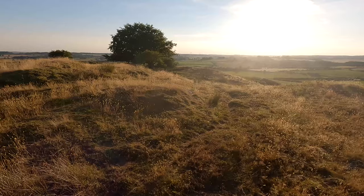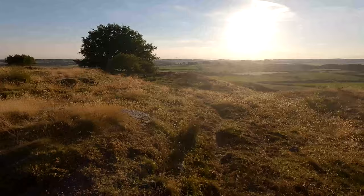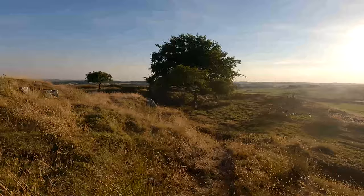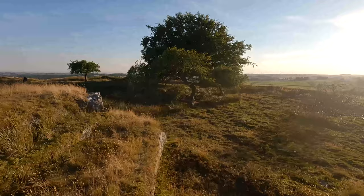Well, I think I've found a nice spot. There's a lovely tree just in the distance. So I think we'll head over to that and see if we can get a pitch down here. It's looking pretty promising. Because it looks good.